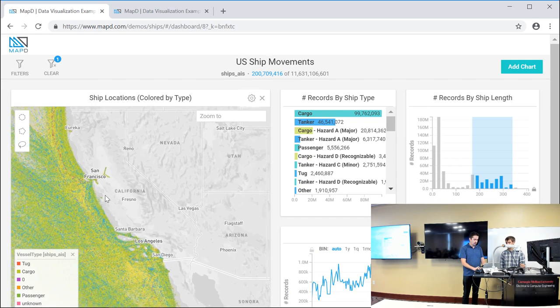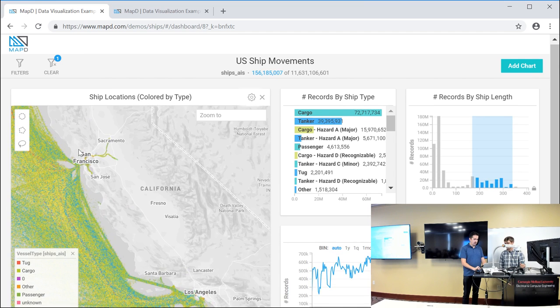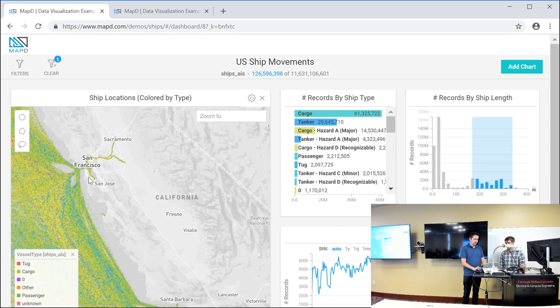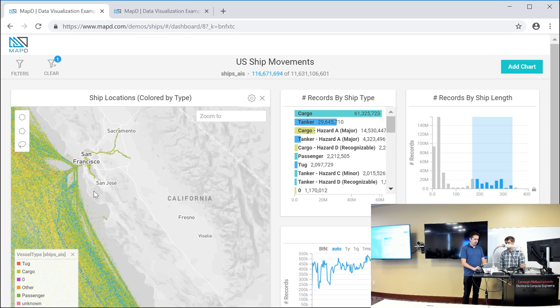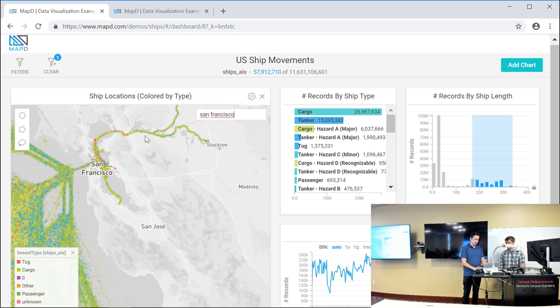So let's see here. As I zoom in, so we're sitting here in the Bay Area, right? And this system is a little bit sluggish. So you can try it on your own computers, it's quite fast. But let's do this. There we go.